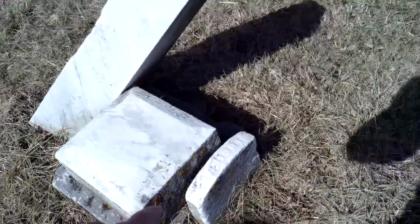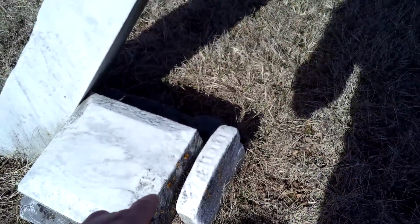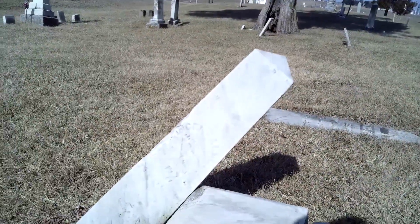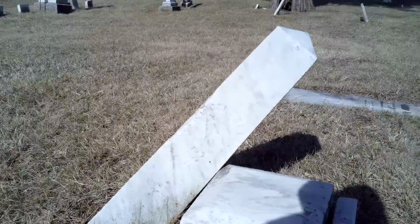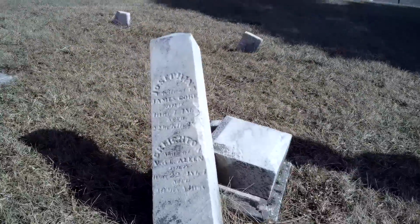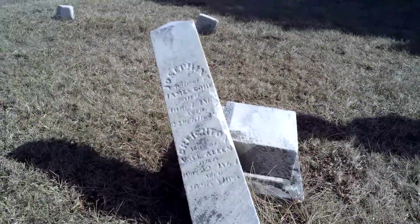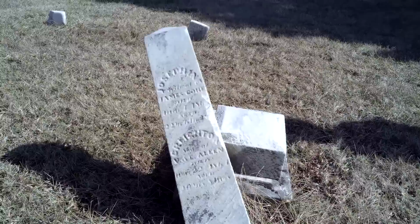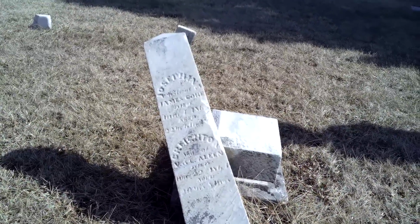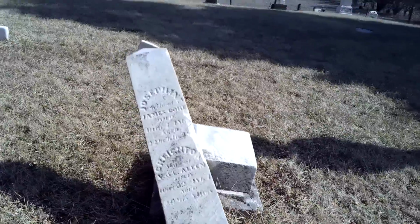We've got this Lucinda. That says Lucinda on the top. And then this side we have, I'm not certain, I can't read that, but it's not Lucinda. This is Josephine and Brenton, I believe. No, I don't know. Something close to that.